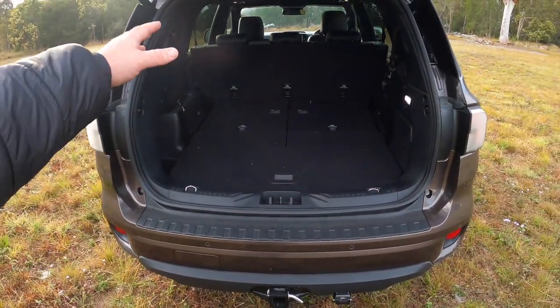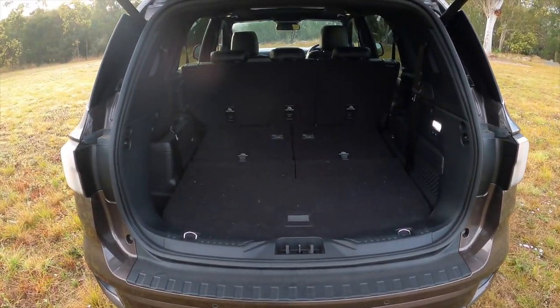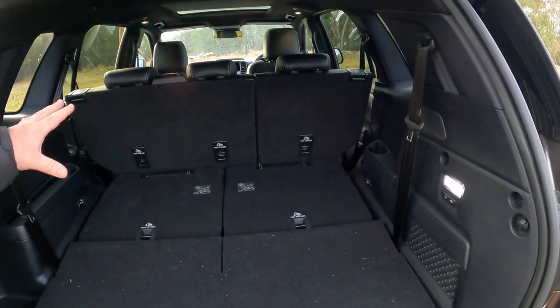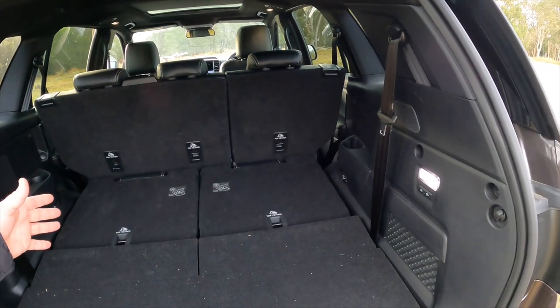But the opening on the back end here is so much bigger than the previous generation. I think from memory, it was 40 extra liters of capacity than the previous generation.